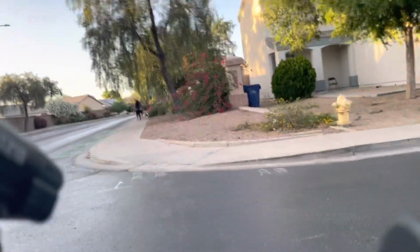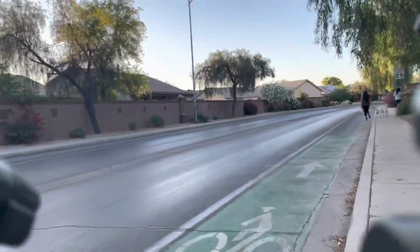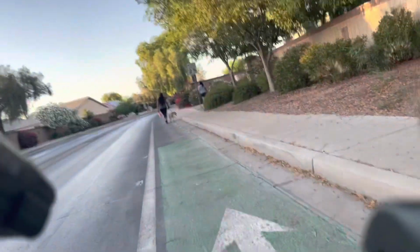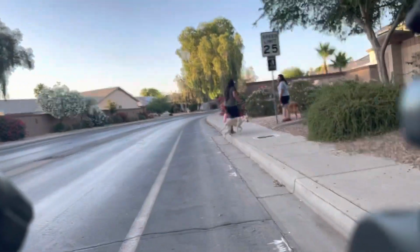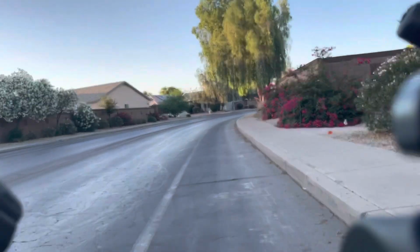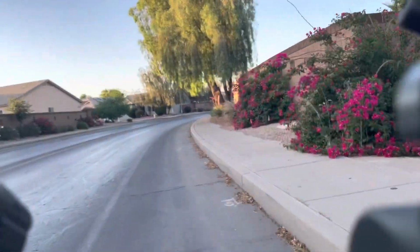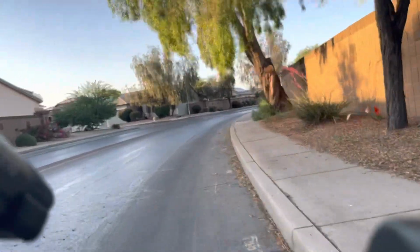Excuse me, y'all, I'm coming up. I'm taking the bike lane. No, I'm taking the bike lane, excuse me. How's it going? Thank you. Have a wonderful day. And I'm on the bike lane.